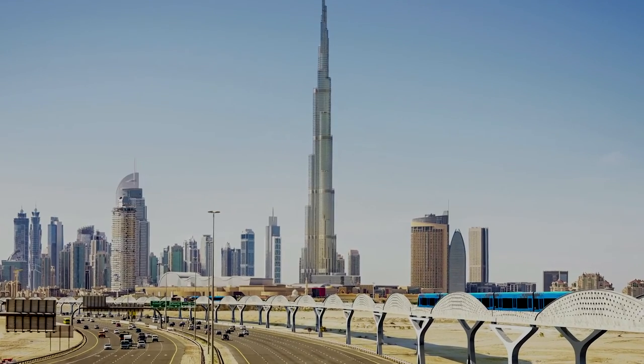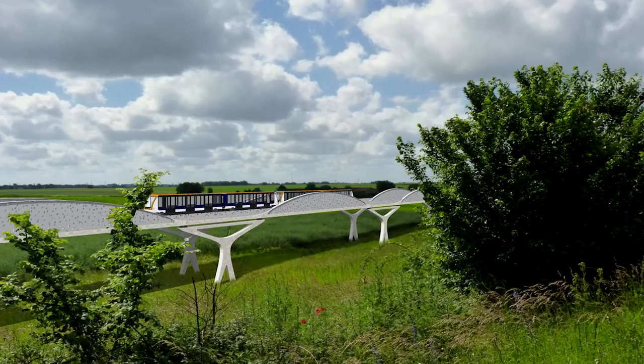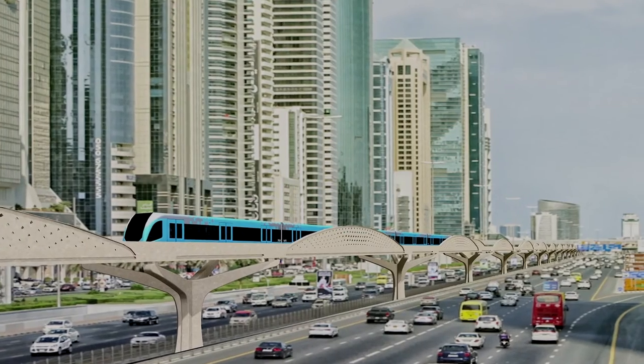Close up, these innovations make these works of engineering more desirable, more acceptable, better integrated, and more beautiful. Good job!